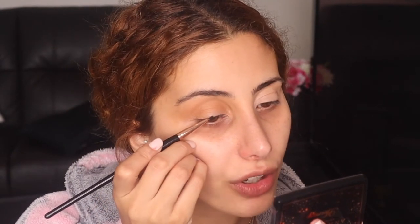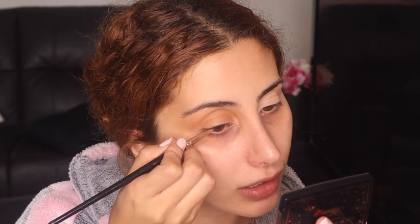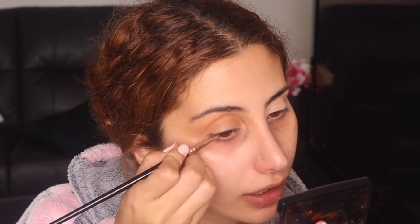Now, the reason I'm doing this is just because I've noticed in all her videos, in all the photos of the Met Gala, the eyeliner is the most dominant thing. That's the only thing that you see the most of. So I feel like that is the whole point of this look.